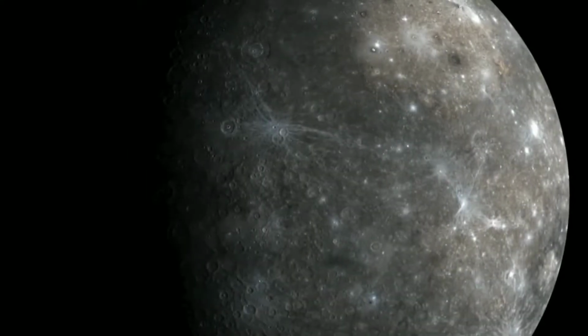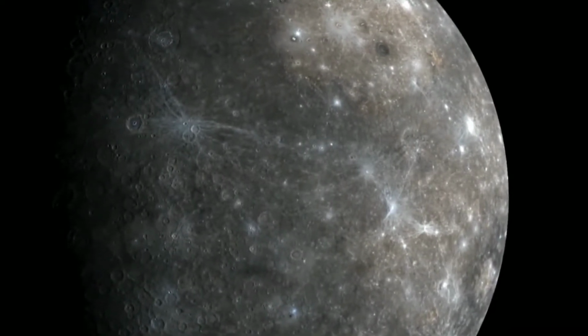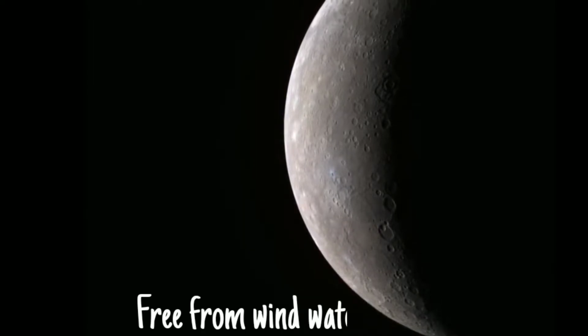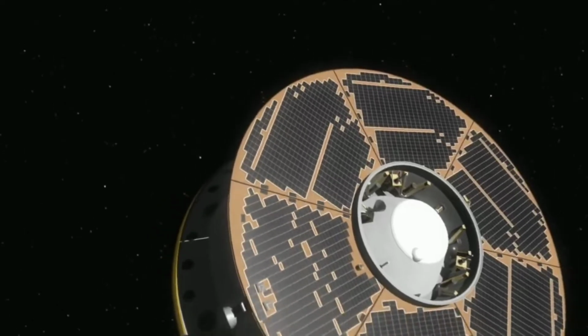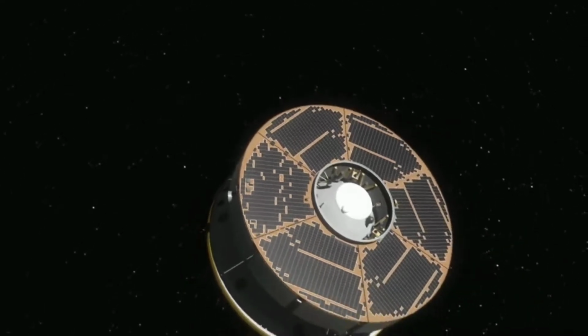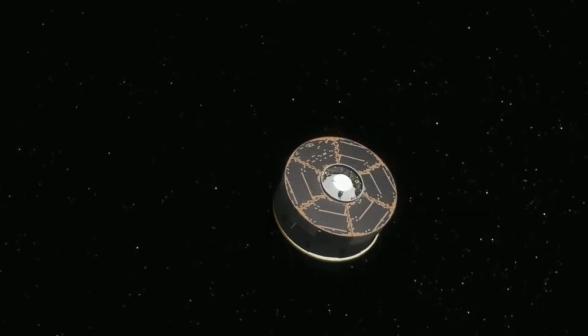This implied that Mercury's sun-baked surface would maintain a record of the solar system's early events, free from the erosive effect of water, wind or ice. The only way to confirm the notion was to send a spacecraft to the intriguing little world. However, it was not as simple as it sounded.